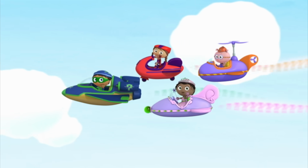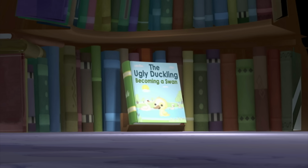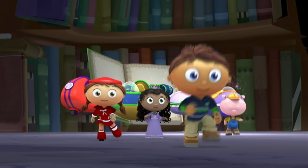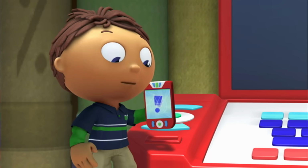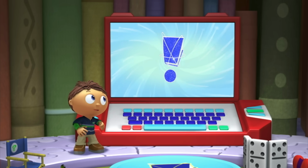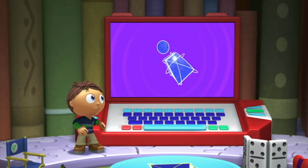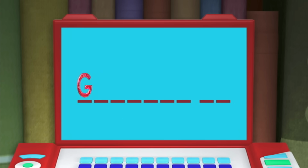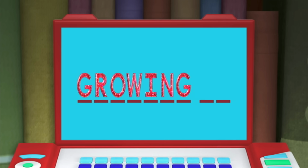We found the super story answer with superwhy. Super duper computer! Give us our super story answer. Read with me. G, R, O, W, I, N, G, space, U, P. Growing up. The super story answer is growing up.